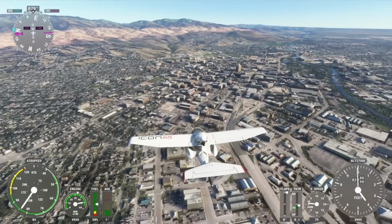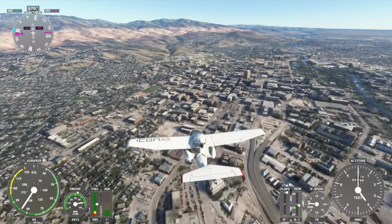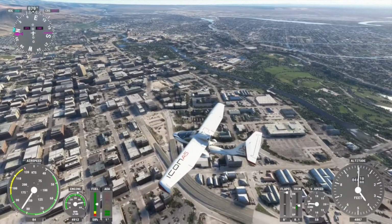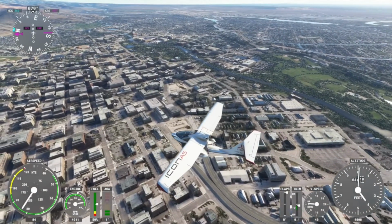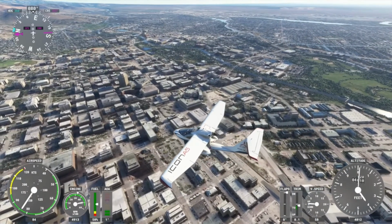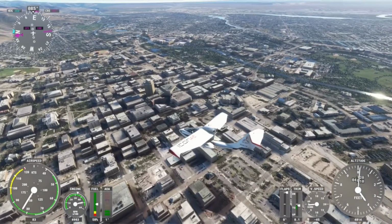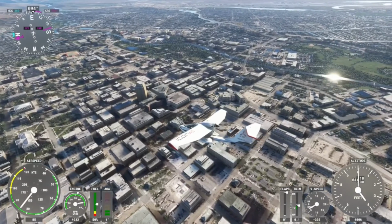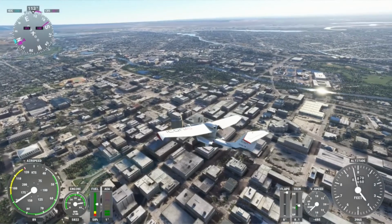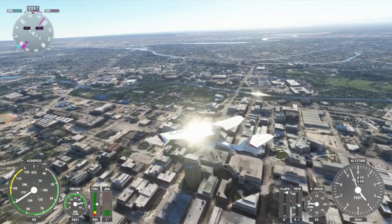Okay, so we've jumped back in this little Icon A5, and we're going to fly over the city of Boise, take a look at Albertson Stadium and Extra Mile Arena. And then we'll go land this thing on a grass runway up in the foothills above Boise. I believe that's the state capitol building off to the left of our wing right there. That's just my guess, just judging by the grounds around it.